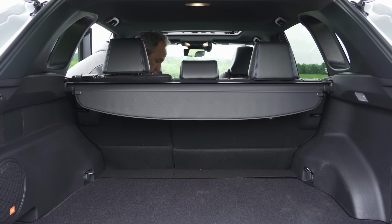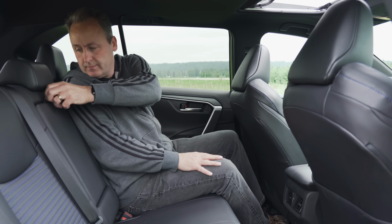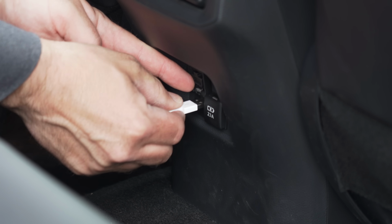As you can see, a full-size adult fits just fine in the second row. Passengers get a fold-down armrest and two standard USB charging sockets at this trim level.